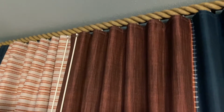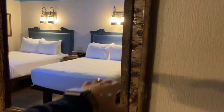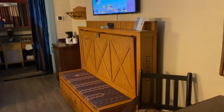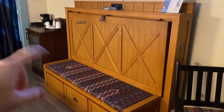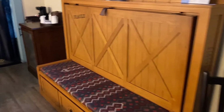I love the detail of this. I love how it looks like it is this stitched together thing, and I love how that is rope. I think that is super neat. I don't know if I pointed out, but you have this mirror that looks very rustic. You come over here and you have a pull-out bed with a bench, which is super helpful, extra seating, but this looks like a box.